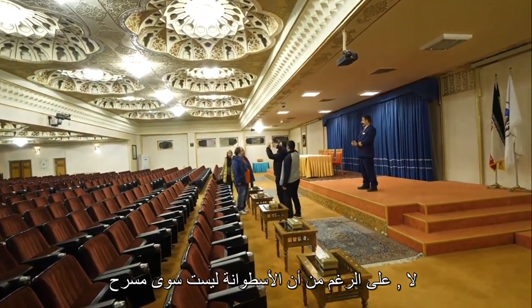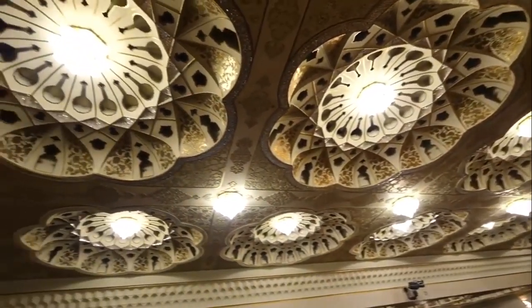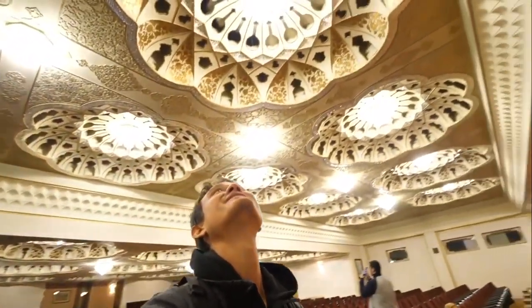What a room. And now all of a sudden there's just a theater. A theater at this hotel. And again, look at that ceiling, that roof.